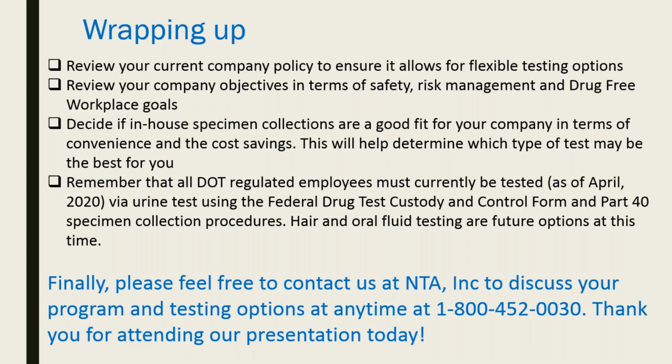In-house specimen collections, regardless of the type of test, may be a good fit for you. And do please keep in mind that currently, as of April 2020, all DOT-regulated employees must still be tested via urine test using the Federal Drug Testing Custody and Control Form and Part 40 specimen collection procedures. The hair and oral fluid testing are future options at this time. They cannot be used at this time under the federal drug testing program.